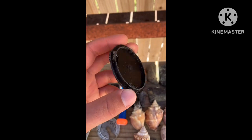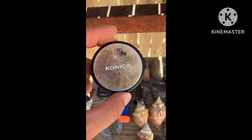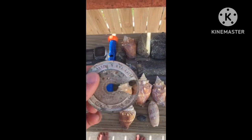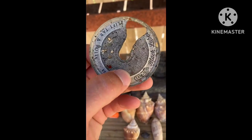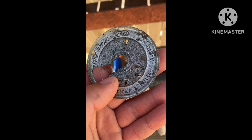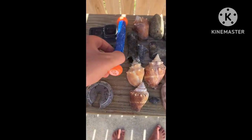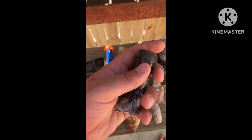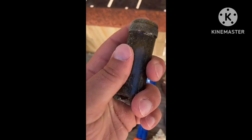Found a camera lens cap to a Konica. I don't know why I said Konica. And then found an old beer top, I think. See, it says Florida right there. Kind of cool. I think it's a little bit older. Found a toy. I don't know what this is. Bottle top, bottleneck. It's long. I don't know if this would have been a wine bottle or something old.